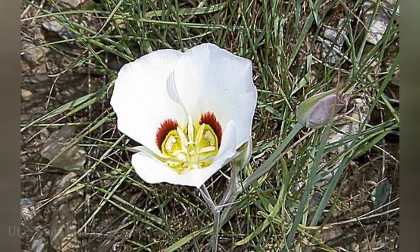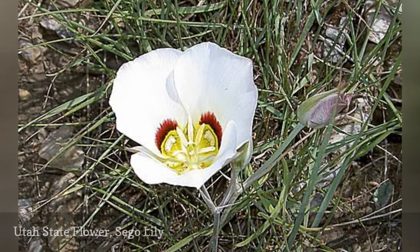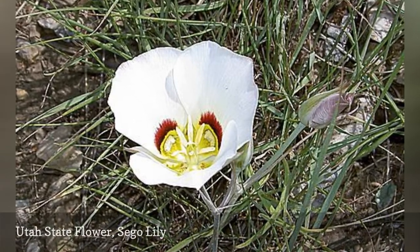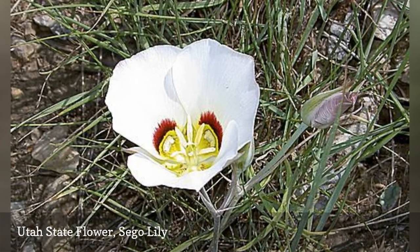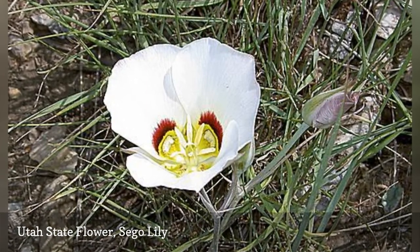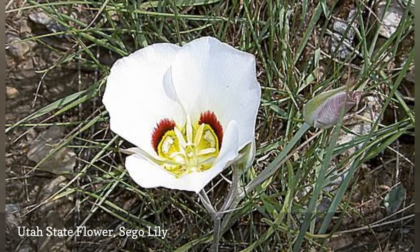Utah adopted its state flower in 1911, and the sego lily was chosen because of its historic significance to the state. In the mid-1800s, the root of the sego lily was eaten during a plague of crickets that destroyed the settlers' crops.